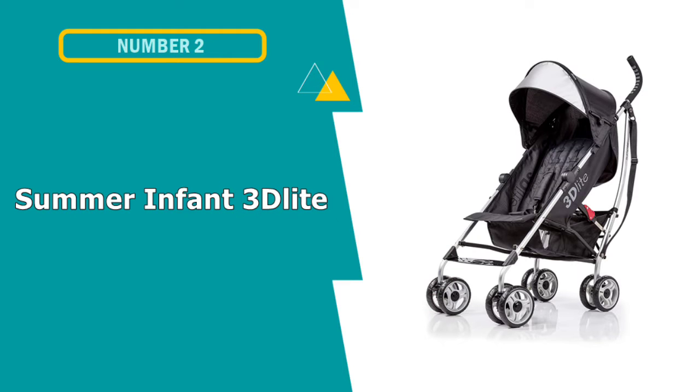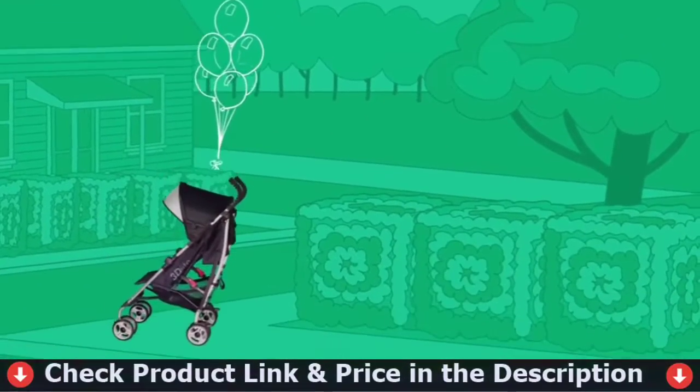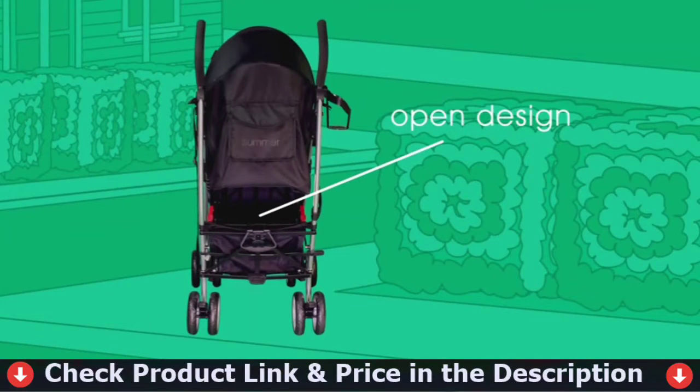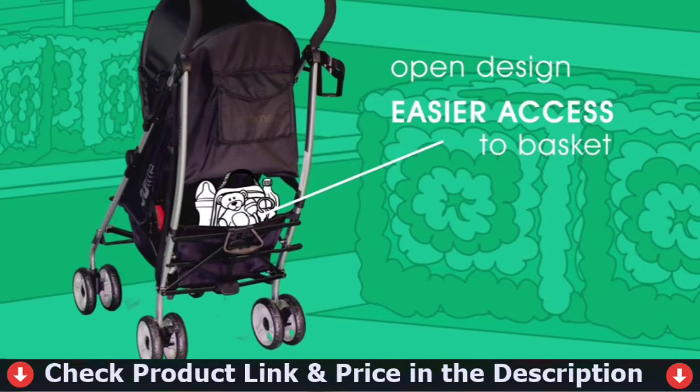Number 2 in this best umbrella stroller for travel list is Summer Infant 3D Lite Stroller. The 3D Lite is an excellent all-purpose travel umbrella stroller. It's lightweight, has a simple, compact fold and a built-in carry strap, a nearly flat seat, and an ample storage basket. A lightweight stroller simplifies any outing.